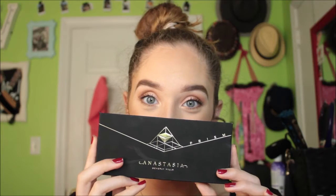Everybody. So today I thought it would be kind of fun to share something that I actually got today. I live in Marshalls, and today when I went, I was like, let me go check out the makeup section, and I found the Prism palette. I know this has been around for a little bit. I did get it for $29.99.